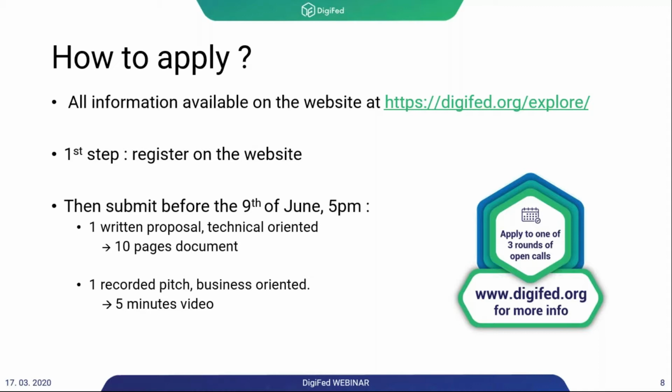So before the 9th of June, we need to first register on the website, then submit 2 proposals. One is written in English, about 10 pages, that will describe the technical aspect of the experiment. The other proposal is more business-oriented and is a video of a recorded pitch, a 5 minutes oral presentation in English. So you will be provided with guidelines to apply on this project through webinars and bootcamps. However, the bootcamps are supposed to be face-to-face meetings, and with the current situation with the virus, it might need to change and we might need to do them online, but we will obviously let you know once we know for sure about it.